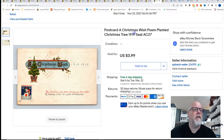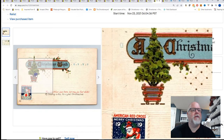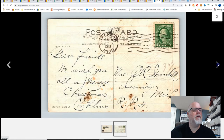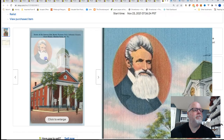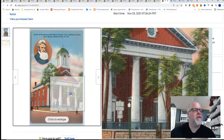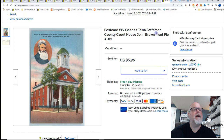Something along those lines. Christmas Wish poem, Planted Christmas Tree, 1919 Christmas Seal. Kind of bad condition, some staining. Still $3.99 for that card. I'll show you the back. There's the back. Next, Charlestown, West Virginia, Jefferson County Courthouse, John Brown inset. Neat courthouse. I spent many years sitting and listening to cases in that courthouse. Neat courthouse. $5.99 for that card.